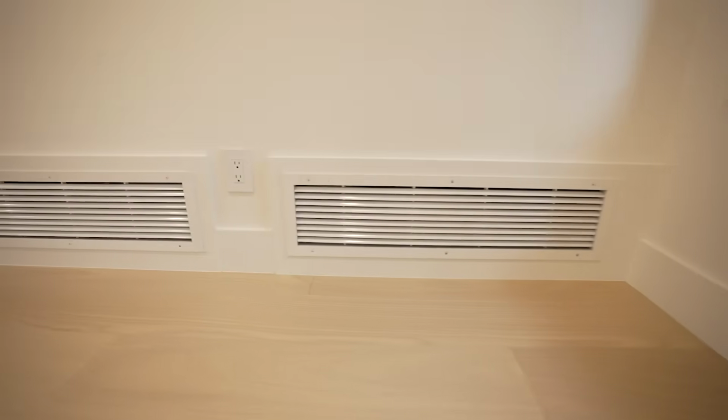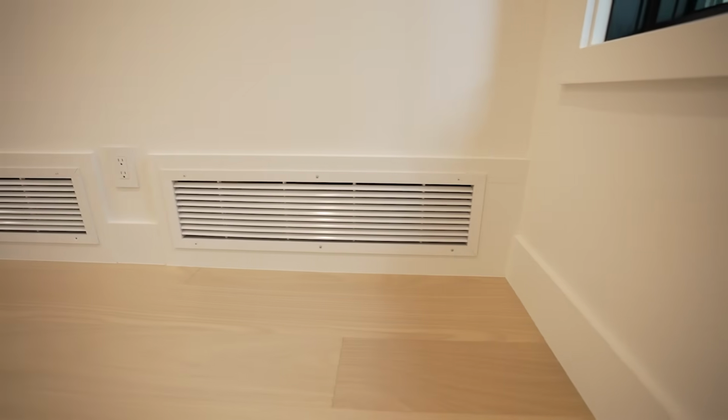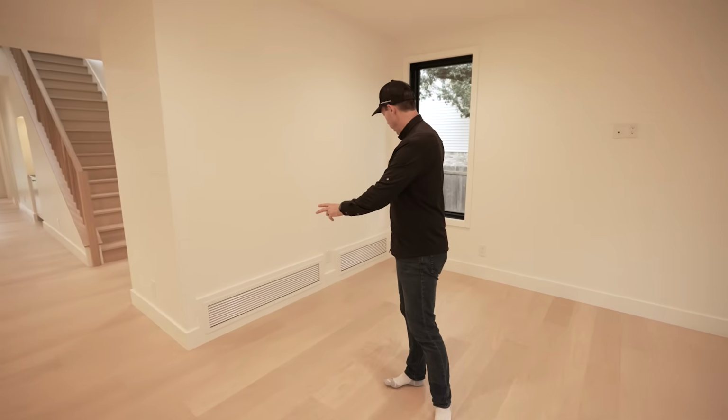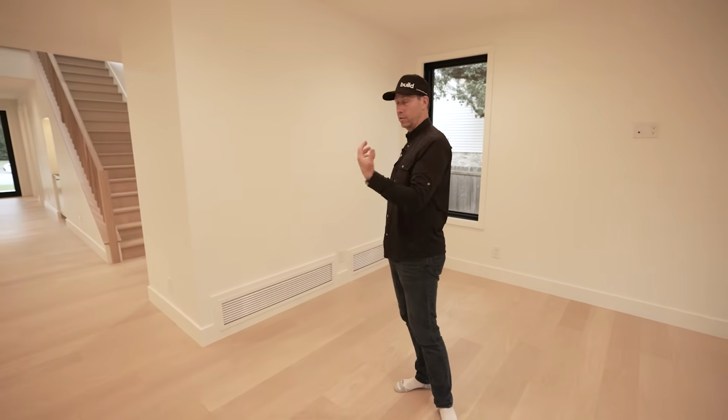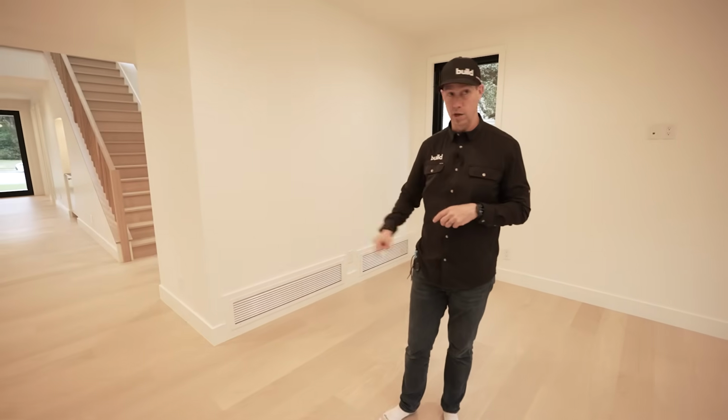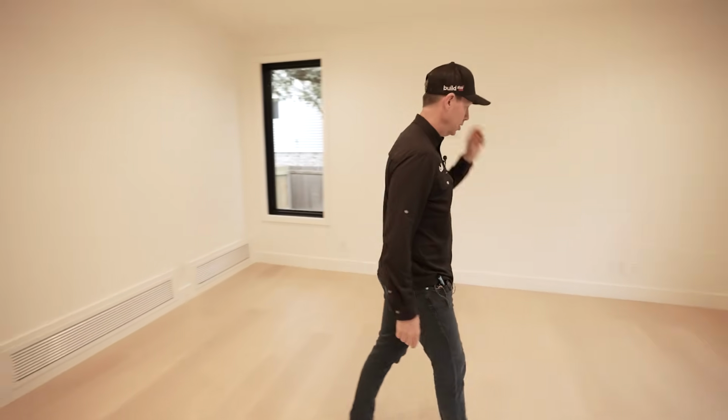Something that's a mistake that's pretty common to see is not enough return air for a unit like that. So being able to do a second return air spot just means that that unit's got plenty of airflow. It's never choked down. I've seen that mistake made in a lot of older homes. This turned out good too.